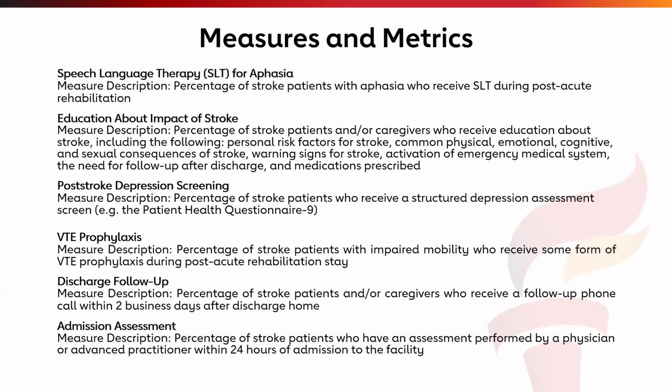And that's a very important standard, because a lot of nursing homes have to have physical therapy in order to provide inpatient rehab, but not necessarily speech and language. But obviously, patients' cognitive function and speech and language deficits are major, major challenges that should be addressed. There has to be education about the impact of stroke: the percentage of stroke patients or caregivers who receive education on personal risk factors for stroke, the common physical, emotional, and sexual consequences of stroke, and really importantly, the warning signs for stroke.